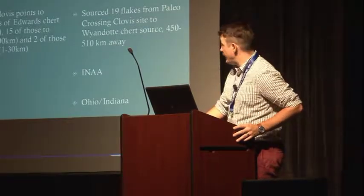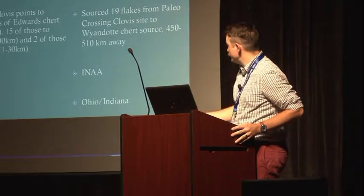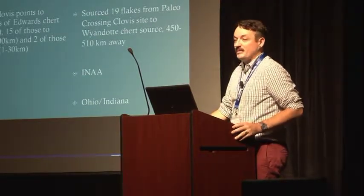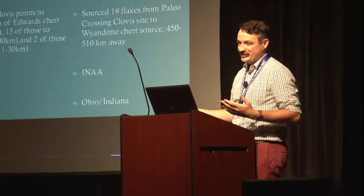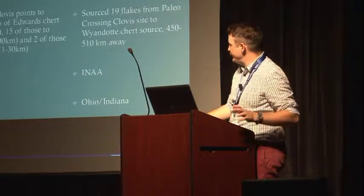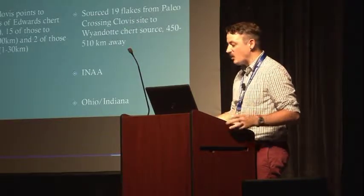And then the last one that I always like to bring up, because it was always my favorite, was the Boulanger et al. paper from 2015 from Paleo Crossing, where they had a successful sourcing of Chert from the Wyandotte Chert source. They sourced it from Ohio to the Wyandotte source, 500 kilometers away. But the concern is that the sourcing was done on debitage, and they later realized that there were contextual issues, so they weren't sourcing Clovis material. That's the cautionary tale: it's good to focus on diagnostics because you at least have some understanding of how old they are.